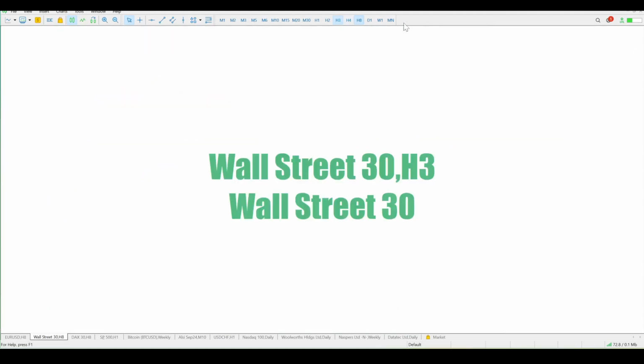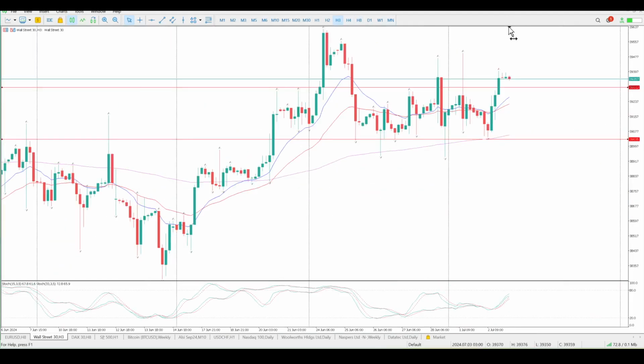Now, granted, we've had a nice run yesterday, 3 decent bars here. Moving averages now pointing to the upside, which is a bullish sign, but we have a day full of data as we have the 4th of July holidays coming up.